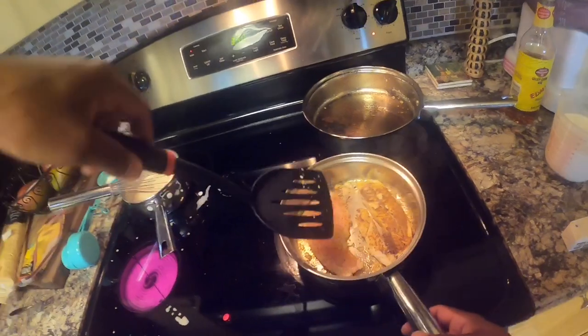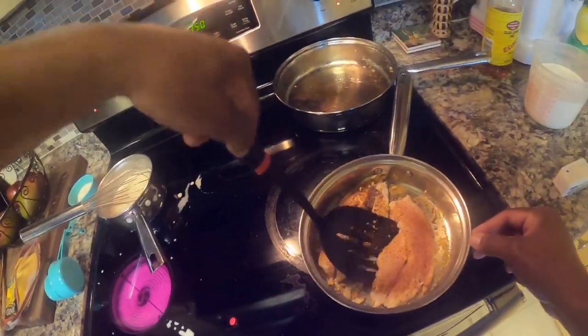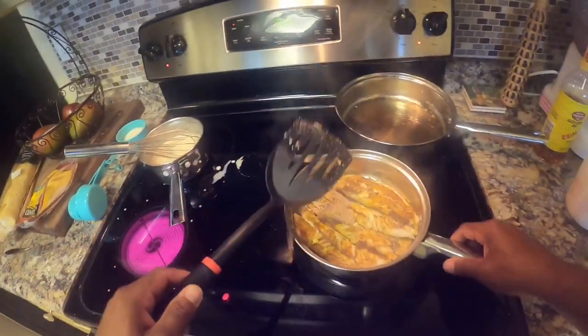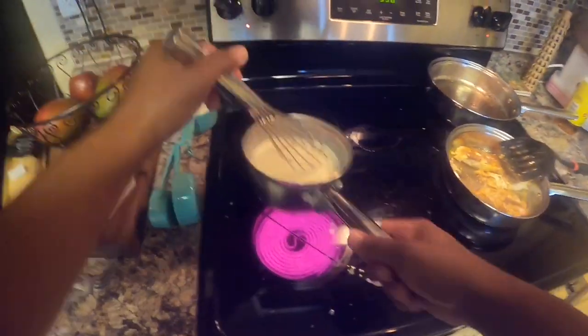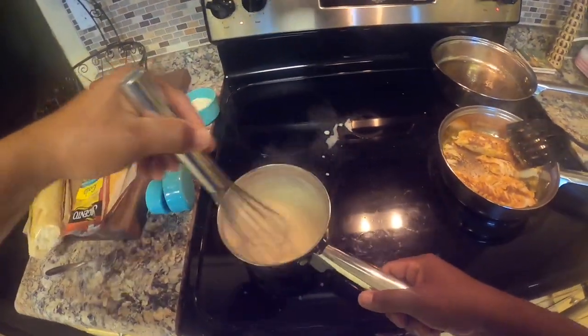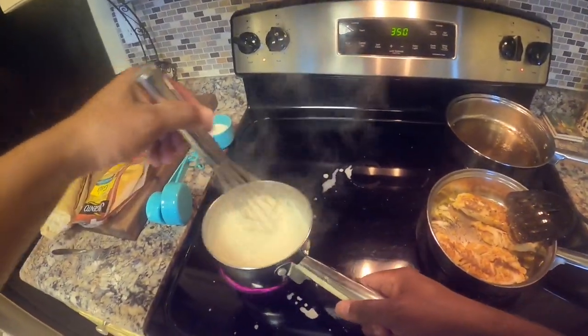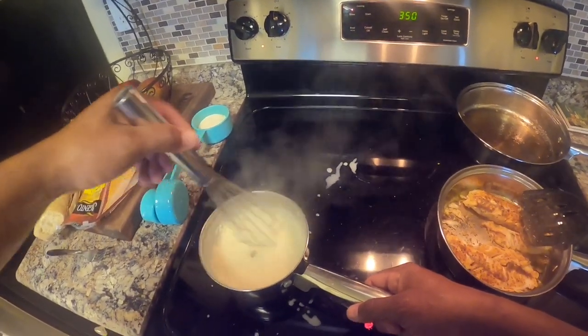Flip our fish. Coming this side, it's hard trying to do something left-handed. But, gotta do it. So, as I was saying before, that bacon grease, you have to get it hot, and then add your grits to it, because you want those to cook first.